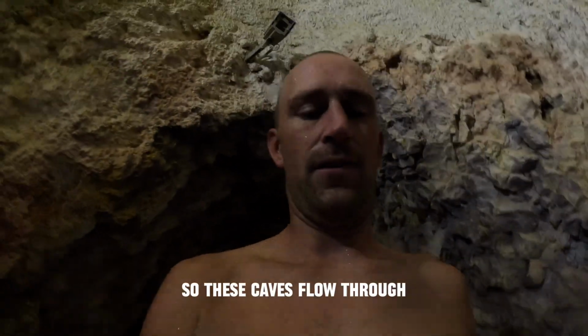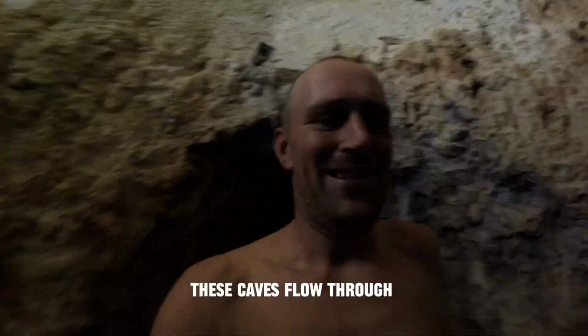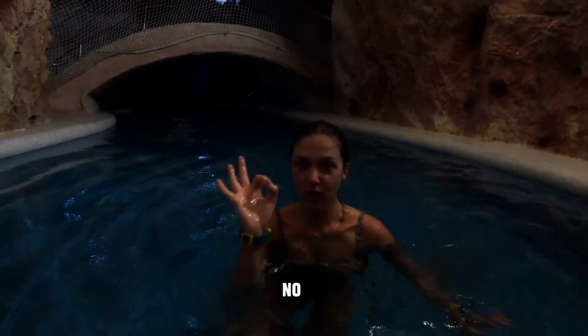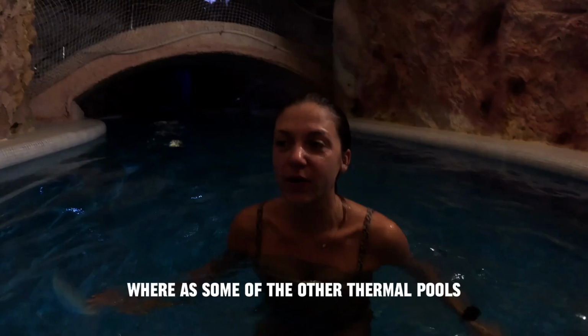So these caves flow through, oh that is way warmer. These caves flow through 150 metres worth of limestone. And they don't have that much salt in them, so there's no time limit in how long you can be here, whereas some of the other thermal pools do have quite a lot of salt. Well, that was actually the best. If you're on your way to Slovakia from Hungary, make a stop at this cave bath. It is so nice. I advise you to go in the morning. It was a lot quieter than what it looked like towards the end of the day as well.